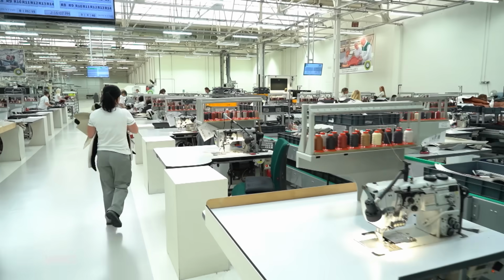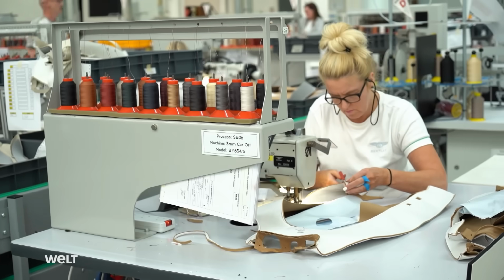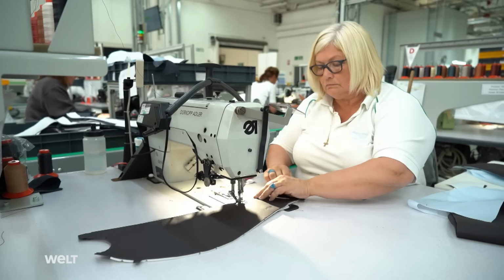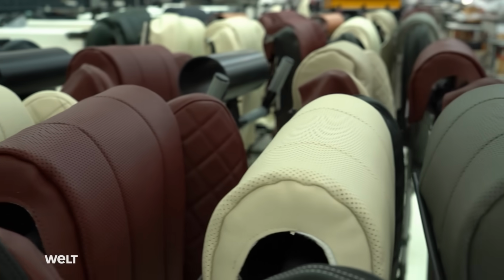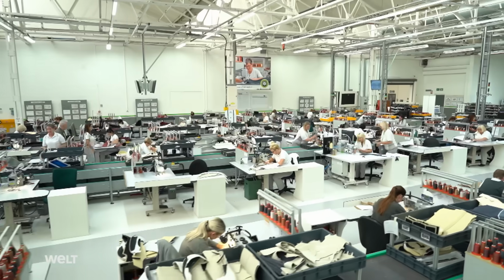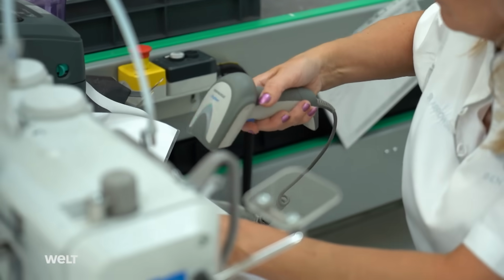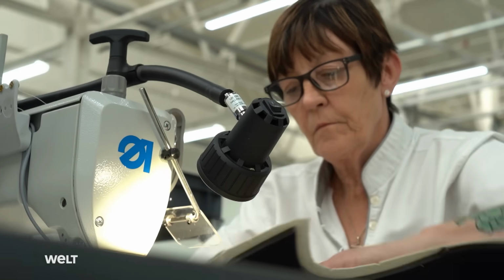The trim shop also boasts its own sewing line. Here, 75 seamstresses use the individual leather components to fabricate elaborately decorated seat covers and door upholstery. The seamstresses equip the leather with a soft lining and register all of the finished parts in the system. It takes around 27 hours to hand-stitch a Continental set.